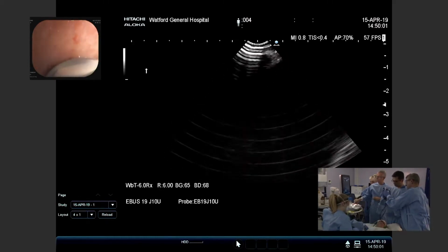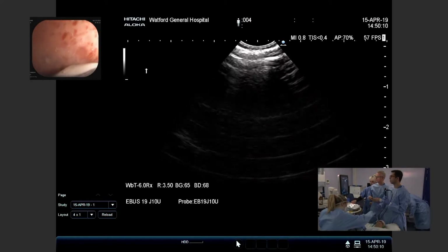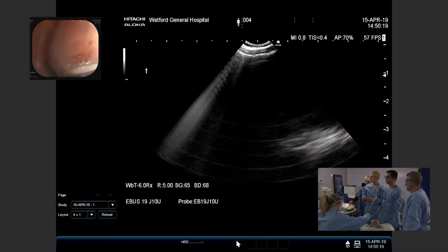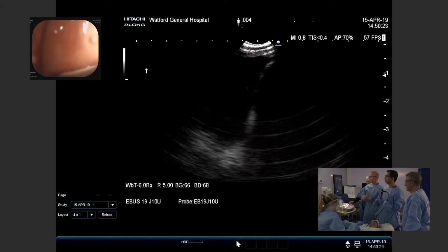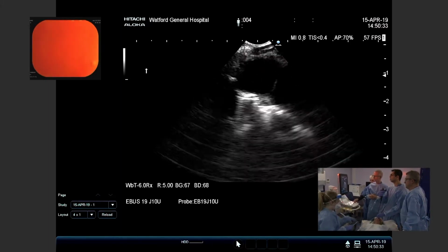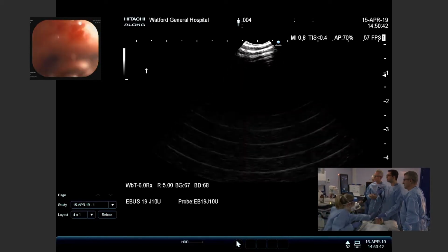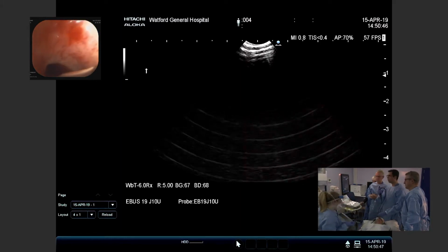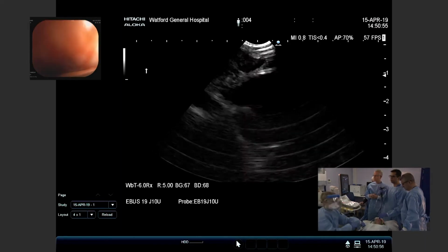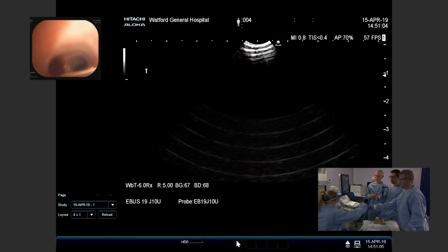Just going to put some local anesthetic. This is going down the left main bronchus, but I can't see much down there. Got very limited views. It's not doing well. Nice gentle deep breaths in and out. We'll give a little bit of Midazolam. Okay, going to give you a little bit more sedation.